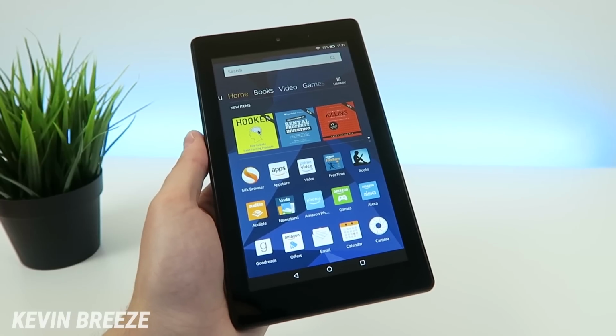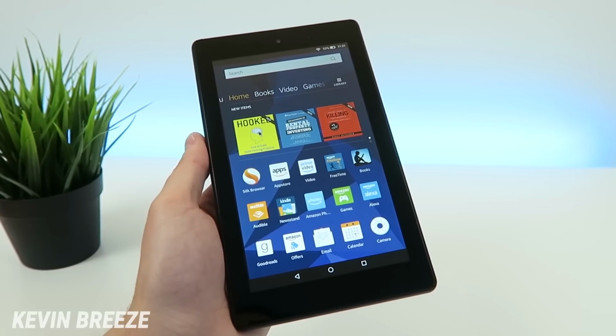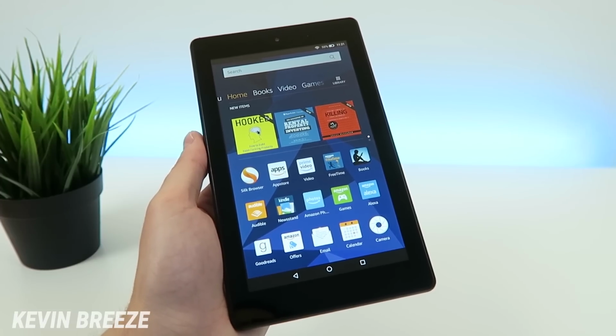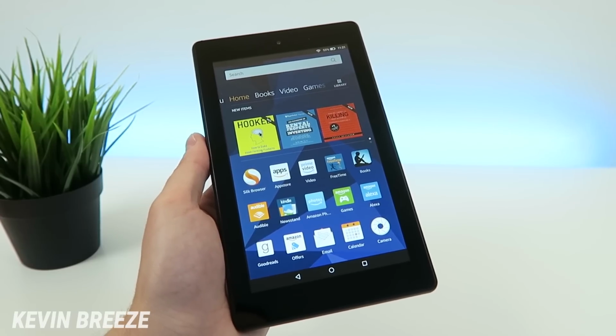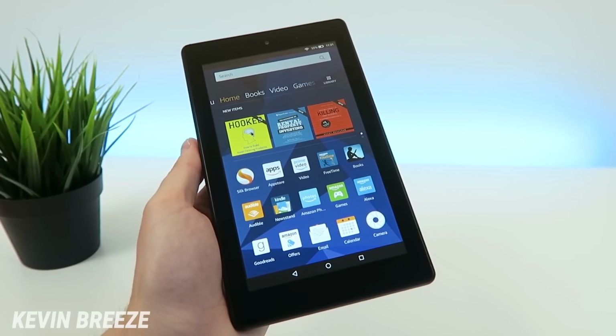Now, I know there are some ways to sideload the Google Play Store, but that's getting harder and harder all the time because Google is not really a fan of it. So if you want to go that route, go ahead, but really, if you're into Google's ecosystem quite a bit, then I would probably try to find a more traditional Android tablet that has the Google Play Store pre-installed.